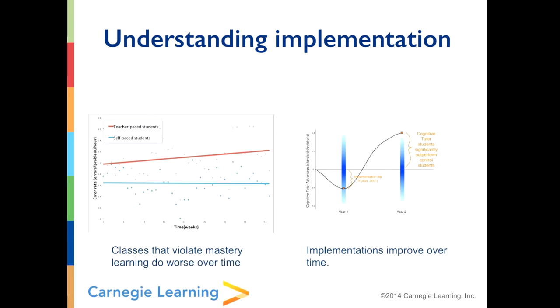A big factor in this is implementation. I don't want you to get the idea that the software works on its own. The teacher has a really important role to play in the classroom and in scaffolding the student's use of the software. On the left here is a graph where we've shown that across classes, some teachers, although the software is designed to implement mastery learning, are used to pacing the students at the teacher's own pace and saying, okay, we're moving on, we're going to do quadratic equations today, everybody move on. Some teachers do use the software that way, placing students where they think the class should be as opposed to what the student is able to learn.